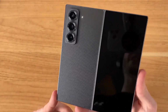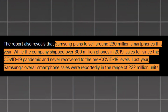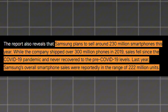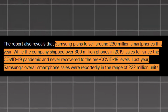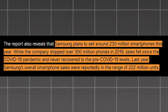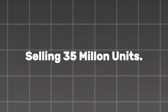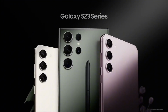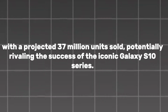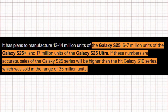The foldable phone's sales forecast comes amidst broader industry challenges for Samsung. In 2025, the company plans to sell 230 million smartphones, a notable drop from the pre-pandemic peak of 300 million units in 2019. The effects of the pandemic and ongoing market shifts have capped recovery, with 2024 smartphone sales reportedly around 222 million units. Samsung's Galaxy S24 performed strongly in 2024, selling 35 million units, surpassing the Galaxy S23 series. Expectations for the Galaxy S25 series are even higher, with a projected 37 million units sold, potentially rivaling the success of the iconic Galaxy S10 series. Breakdown of Galaxy S25 production plans.